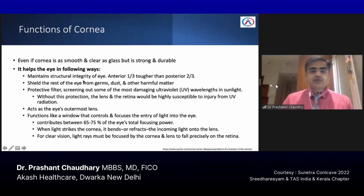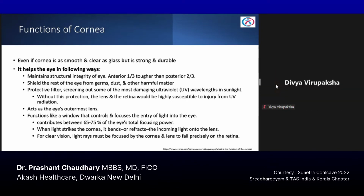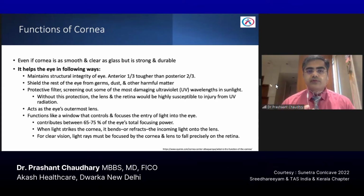So the function of the cornea, one, is that it is strong and clear as glass, but it has to protect the structures of the eye. It has to be strong and durable to prevent anything from going inside the eye and getting injured. Now, within the cornea itself, the front 1/3 of the cornea is much stronger than the back 2/3.